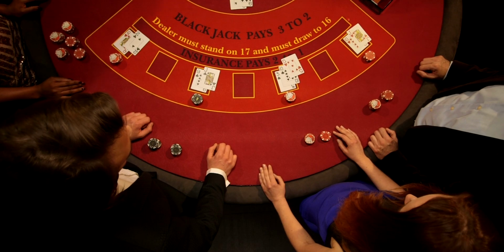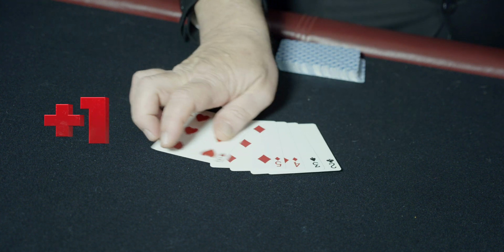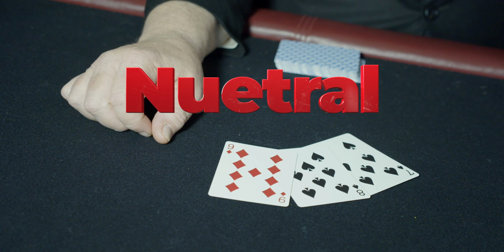Let's talk about the high-low system. Every card in the deck is assigned a value to help track the ratio of high to low cards left in the deck. Here's how it works. You mentally assign a value to each card dealt at the table. When small cards, 2 through 6, are played, you add +1 to your count. When big cards, 10 through ace, are played, you subtract 1. Cards 7, 8, and 9 are neutral, meaning they do not change the count.